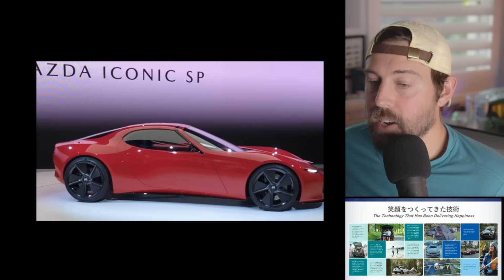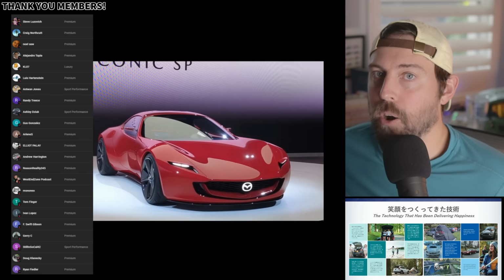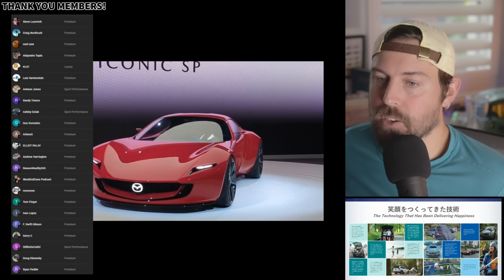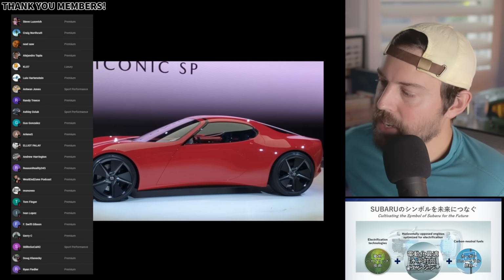But we know the rotary engines, while they're fun to rev, they're smooth and pack a ton of power per displacement, they've never been that reliable. Has Mazda cracked the code here to make a more reliable rotary setup? Time will tell.